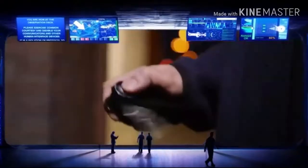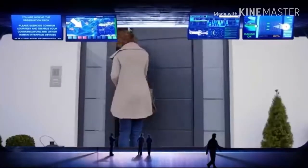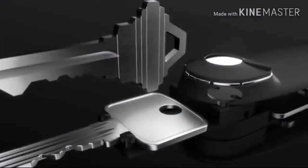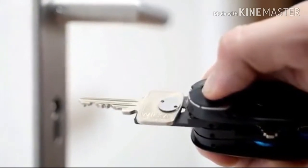This snazzy new gadget is a smart key holder that automatically pops out the key necessary to let you in the door you're trying to open. The device wirelessly syncs with your phone and your location to prompt it to draw out the right key for the job. This device comes in at just under $100, so it's pretty affordable if it sounds like something you might need in your life.